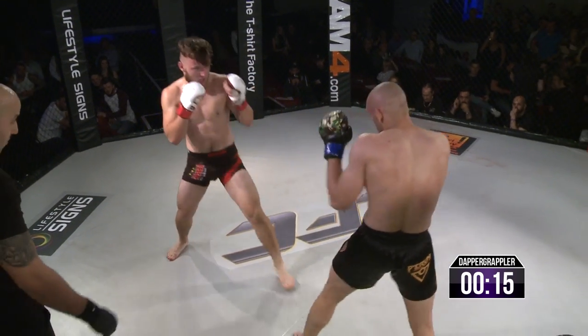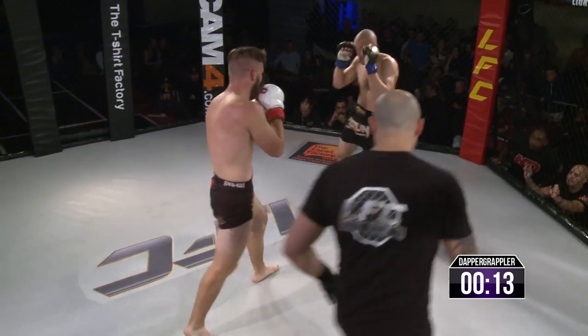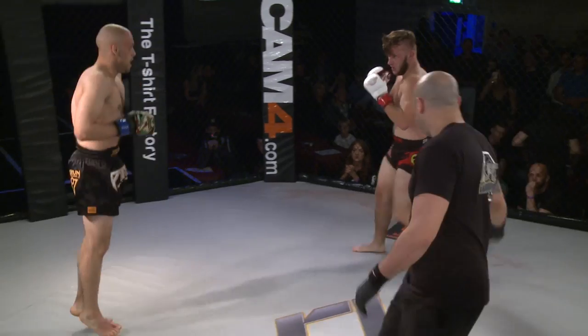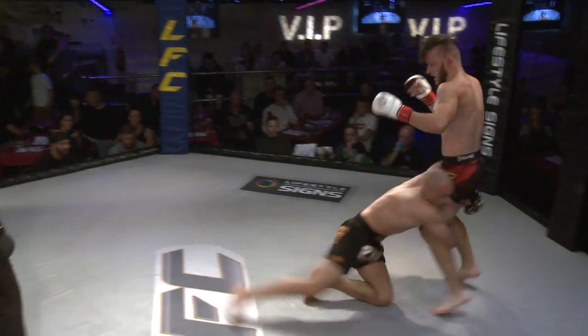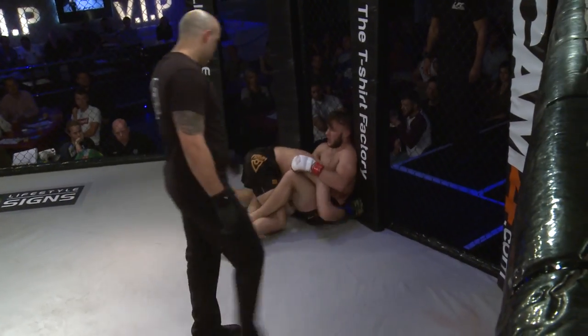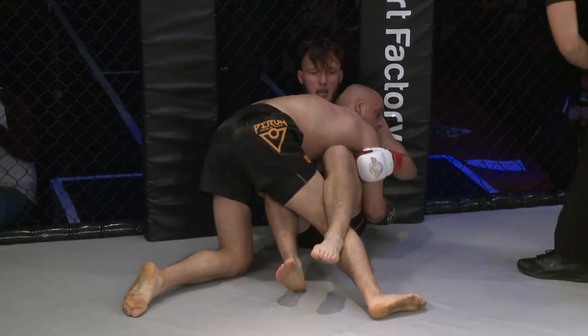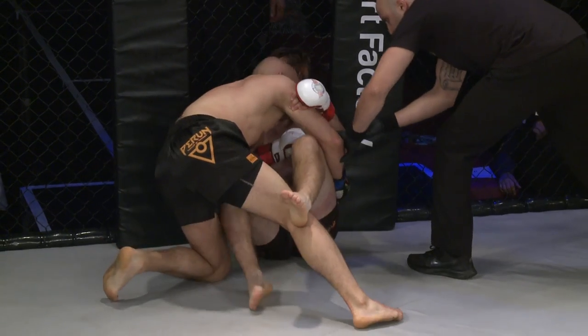Libowickis now too tentative on the outside. Zdanowski done a great job of making Libowickis respect the power. So now he's hanging back. You see the work there on the left leg, and Zdanowski shoots him from the outside, gets the takedown, able just to dictate the pace and control this fight perfectly.